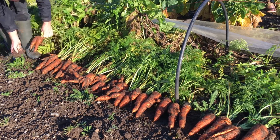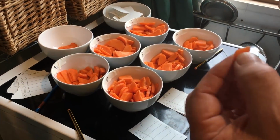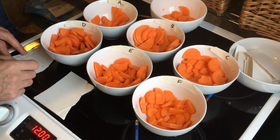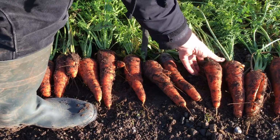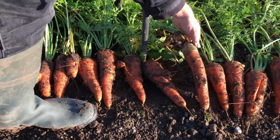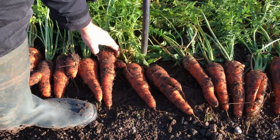I didn't expect such large roots to taste as good as the smaller ones, but when I did a randomized taste test of the same variety of carrots from 6 different gardens, this batch of carrots was ranked the best tasting by 16 people. It seems that this one crop of large carrots may have achieved that difficult result of being the highest yielding, easiest to manage, and best tasting.